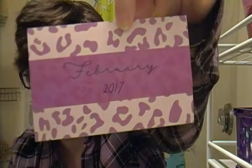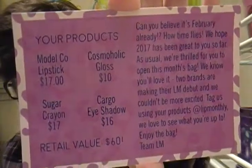Pretty decent bag, Pinky Leopard. And it says Lip Monthly on the back. February 2017, and these are everything that's in the bag, so we will start with what I pull out.